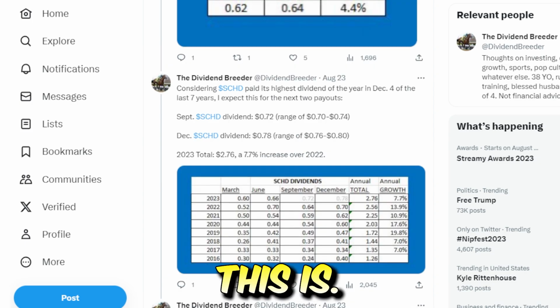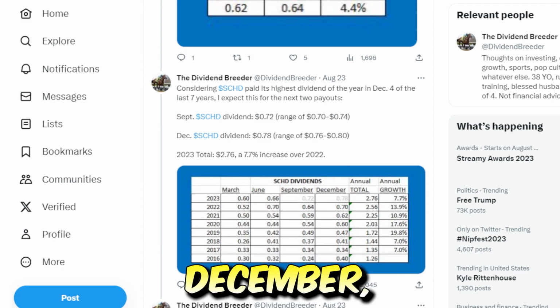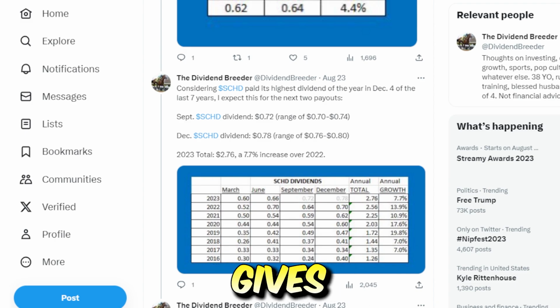Of course, this is only an estimation, but the Dividend Breeder thinks that in September, we could see a 72-cent dividend, in the range of around 70 to 74 cents, and then in December, around 78 cents per share, which gives a total for 2023 of around $2.76, which I think is pretty much in line with what I had in mind. But comment down below what you think.